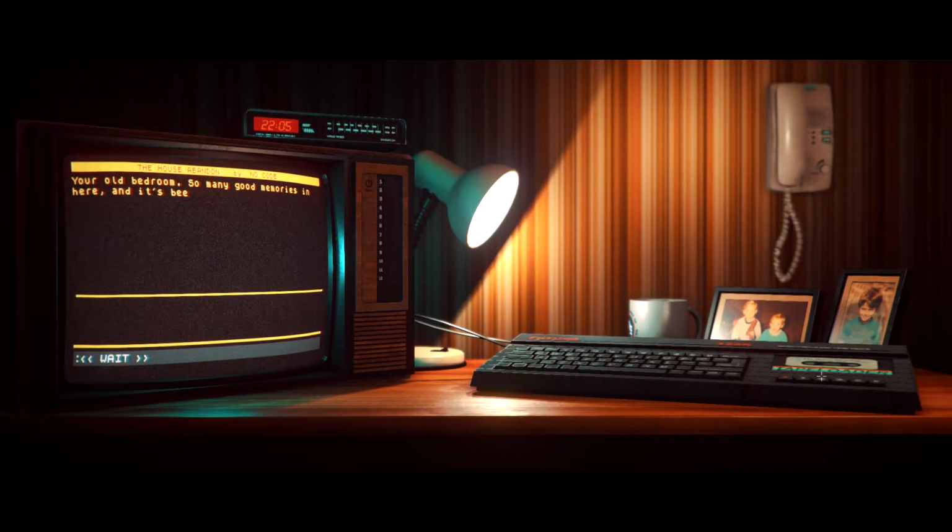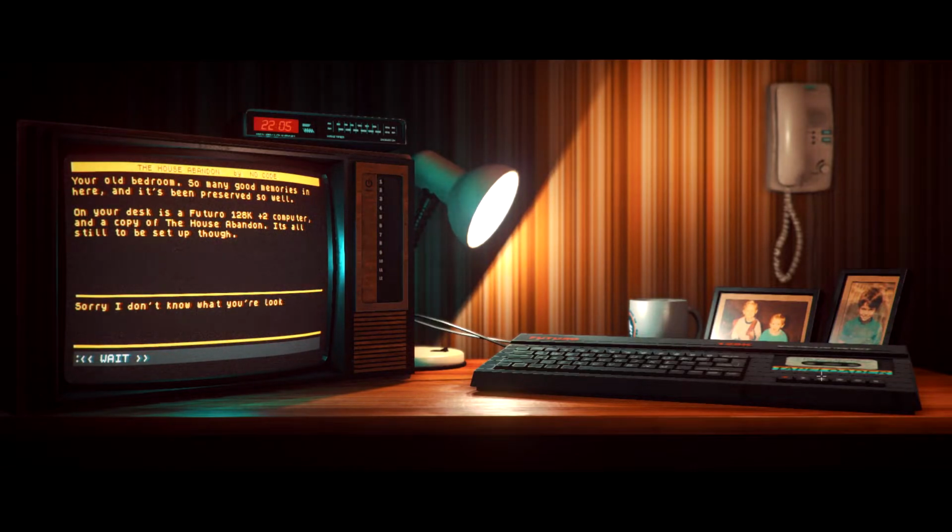Your old bedroom, so many good memories in here, it's been preserved so well. On your desk is a Futuro 128K plus 2 computer and a copy of The House Abandoned. It's all still to be set up though. Okay, can I look? Now, do I have to type out that whole thing or can I just type in Futuro? House Abandoned.